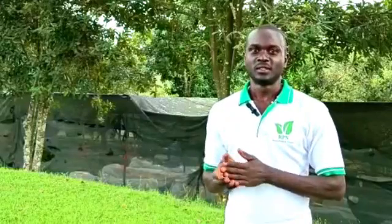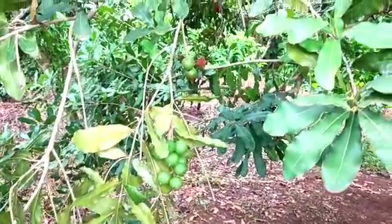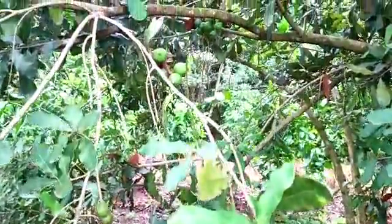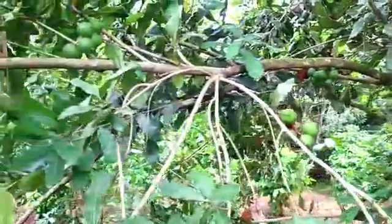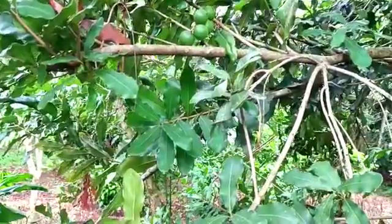Do you have your own mother garden from where you get the scions? Yes, before we started this project, we first planted the mother garden where we harvest our scions. We have a very well established orchard or macadamia farm where we harvest our scions. Even when they are not enough for us, we have some farmers whom we supported and planted. We go there and harvest the scions.